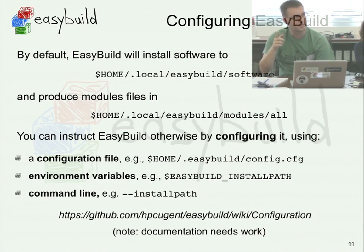And the nice thing is it's very consistent. If you use eb --help, it will show you all the command line options it has. If you want to figure out the environment variable, you just capitalize it and put EASYBUILD_ in front. And if you want to do it in a configuration file, the name of the variable you need to set will be installpath, in the same way as it's specified on the command line. So no dash in between, small letters, and so on. So it's very consistent, and there's no way we can break that. The way we add an option, we add it in one place and it gets activated in all the other places.